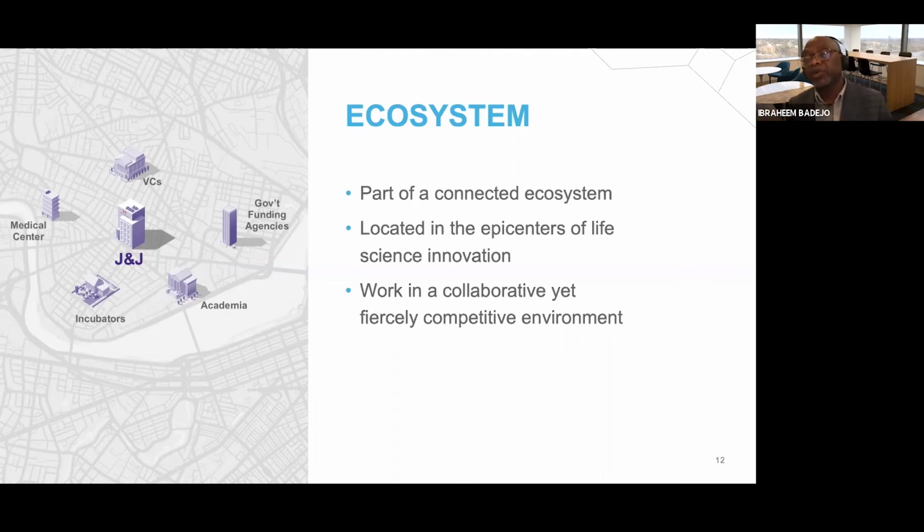And of course, we're close to Rice. We're close to the University of Houston. So we're strategic in where we're located.